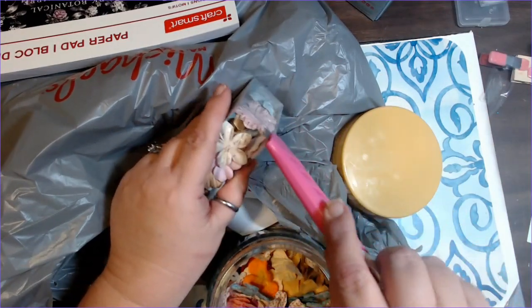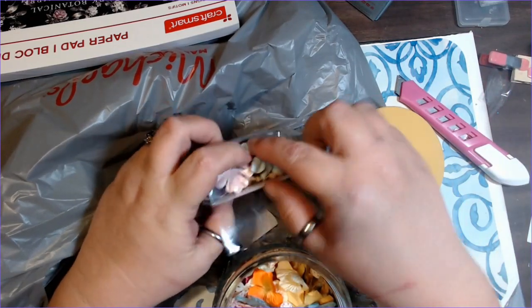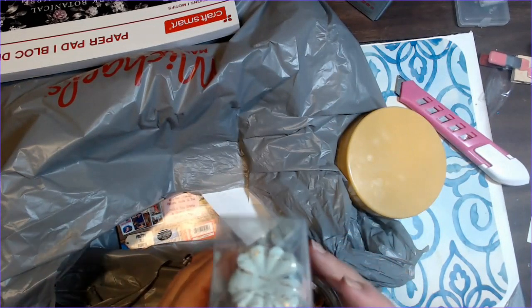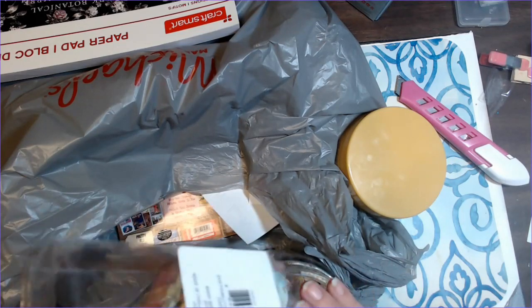The Hag and I liked them, so I grabbed them so we could put them into jars and have them to play with. I don't use them that often, but they're kind of cool because they have this gold writing on them. So I'm going to put them in the jar. Come on, everybody get in the jar.